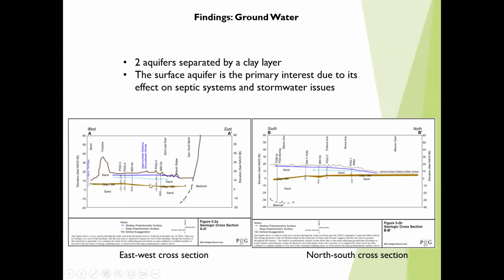This brown line right here is a clay layer that separates two separate aquifers. There's an upper surface water aquifer and a deeper aquifer that don't interact too much. And another thing to note here is that the water that is perched above this clay layer flows according to the slope, and it was determined that there was a groundwater divide where some portions of the groundwater in Tierra del Mar flowed towards the ocean and other portions flowed towards East Marsh. Then on the north-south cross-section, Tierra del Mar is here. This is Sitka Sedge State Natural Area here. The clay area slopes downward to the north, and the groundwater flows towards the north.